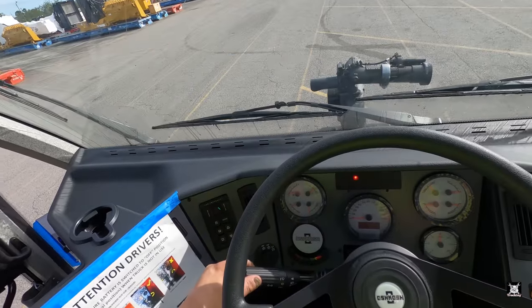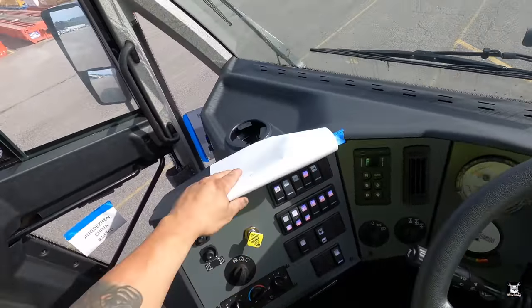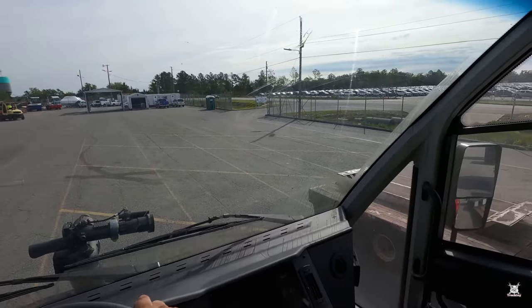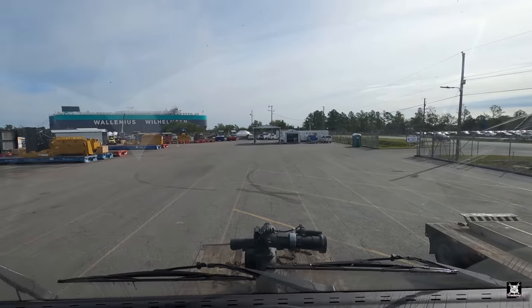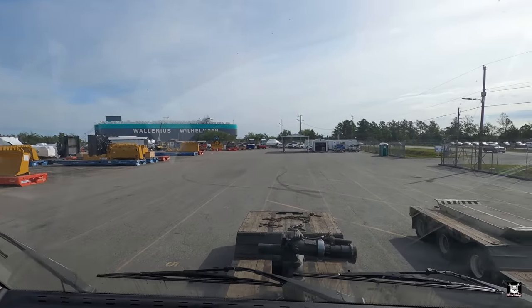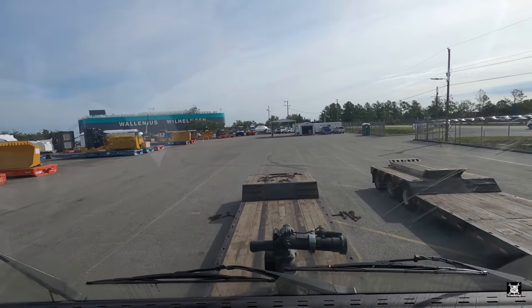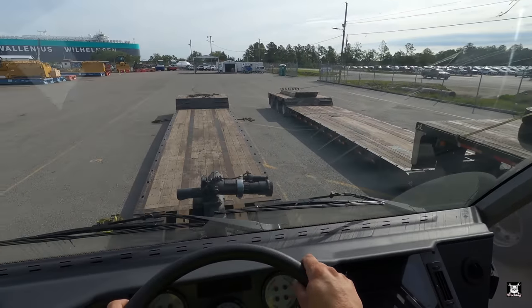Windshield's cleaner. There's some brake. Hi-hat goes away. Reverse. Release park brake. There we go. Rear axles are down. I can feel them when they go off the trailer. We are on the ground. Yay! I did it. It's been a while.